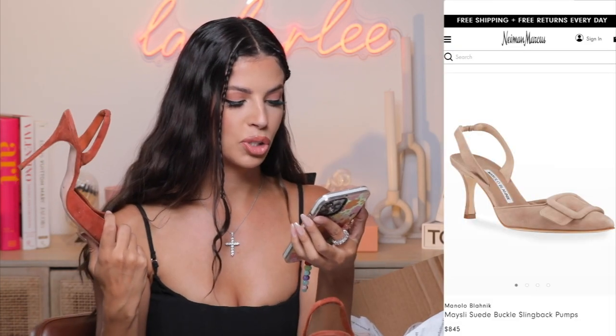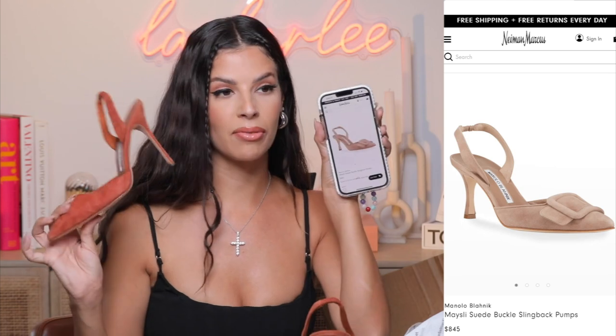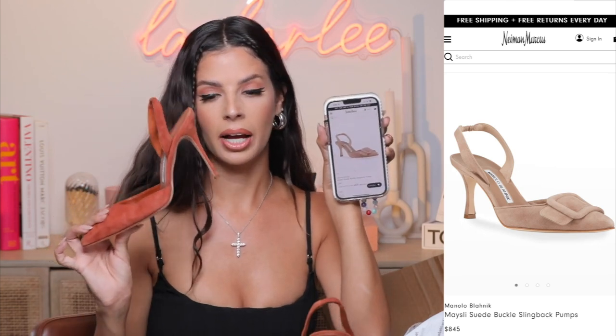Okay, here's the tea on these. I found a suede slingback, pretty much the same heel, and this has a little bit of a different style. This one may be last season. This one could be this season. I don't know. But these are the suede slingback pumps from them for $845, brand new.